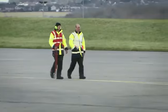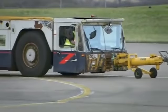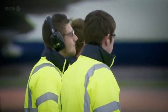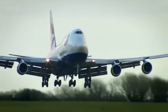This is the first time that British Airways have allowed cameras to film the complete overhaul of one of their aircraft. And we'll be there for every critical stage in the engineering process. This is a perfect opportunity for me and Rob to see deep within the Boeing 747 and appreciate how amazing these enormous machines are.